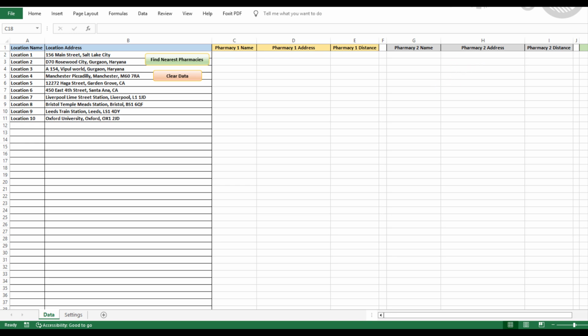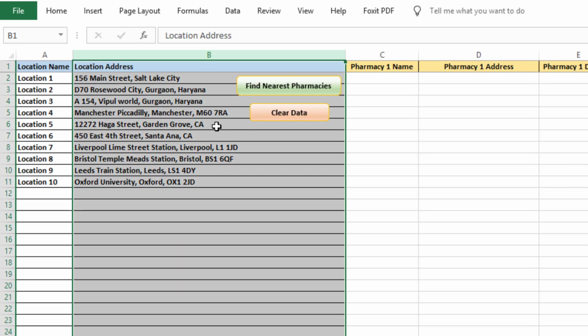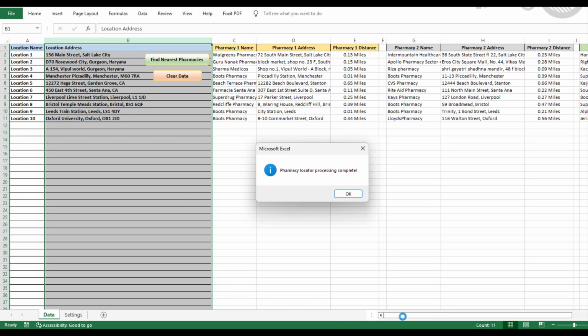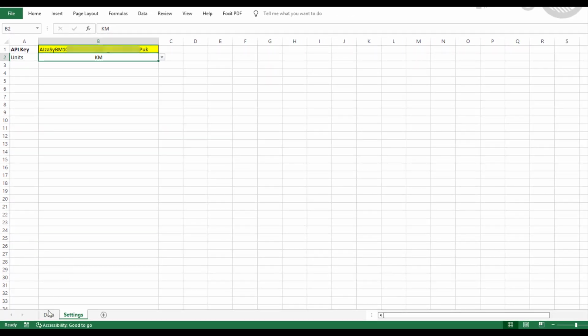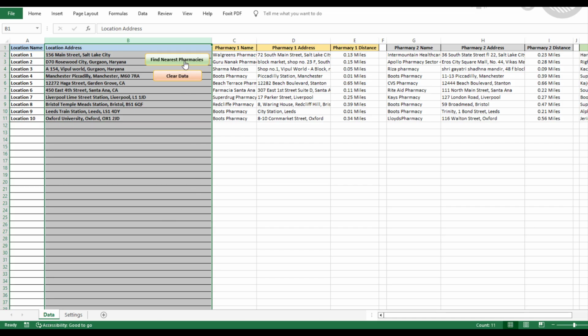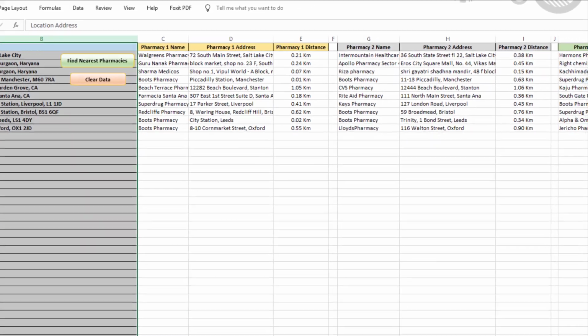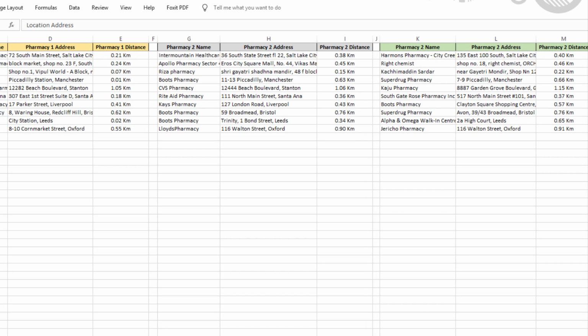Using the tool is simple. Just enter or paste your locations into the designated column within the tool and click Find Nearest Pharmacies. The tool will automatically search for pharmacies near each location and return detailed results, including the pharmacy's name, full address, and distance from the given location. No need to open Google Maps or manually search. Everything happens inside Excel. You can also switch between miles and kilometers in the Settings tab.